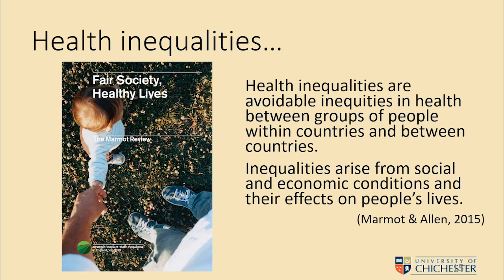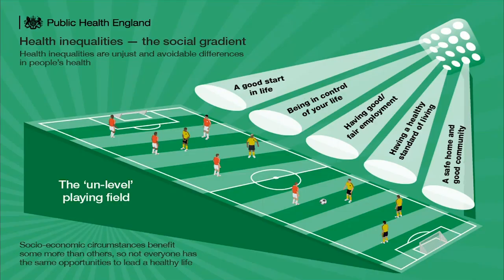So if you enable people to live safely and healthily, in good accommodation, with clean drinking water, with a good family network, with a good social network, with good jobs, good education, that dramatically shifts people's well-being. This is a common image about health inequalities, and it's called the social gradient. And basically, sadly, in this country, as well as across the world, people are born into circumstances that tip them either to a more positive outcome or a negative. So not everyone sadly has a good start in life.